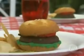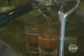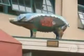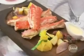Now we head from Los Angeles to the Pacific Northwest. Located on the sparkling waters of Puget Sound, Seattle is famous for its seafood. The fresh catch of the day from Pike Place Market makes a nice, light summertime meal. At Palisade Restaurant, fish dinners are the specialty. With its Polynesian theme, this place serves up a delicious taste of the tropics.